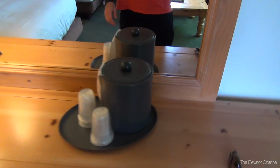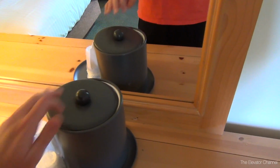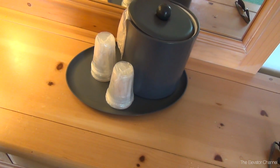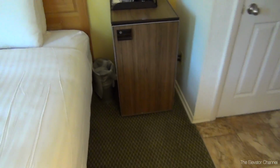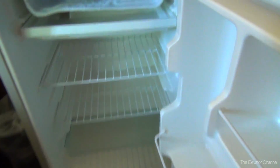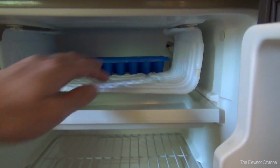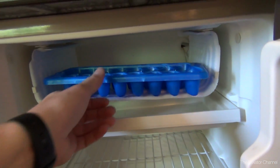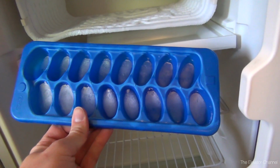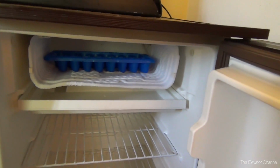So we have a nice ice bucket with no ice machine anywhere even close. A for effort. Unless there's some kind of ice maker in this old mini fridge, but I highly doubt that. Oh, well, we have an ice tray that's probably never been cleaned. It's stuck all the way in the back. Oh, that's some very sad looking ice. Yeah, I'm not going to use that or drink out of it.